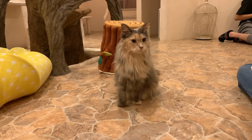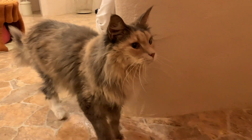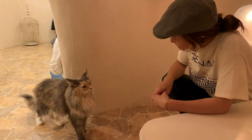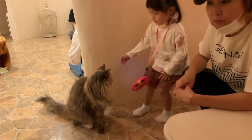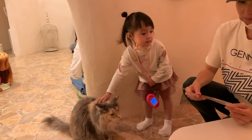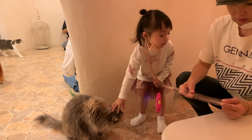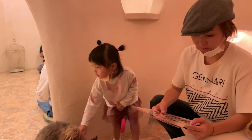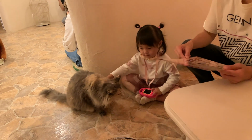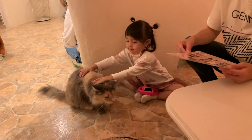He was the most friendly one, and Kala really liked him. Kala looks like she's looking for something. What's his name? Oh, this one's Balloon, huh? No, this is not Balloon, this is Petit. Oh.